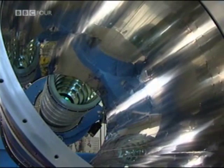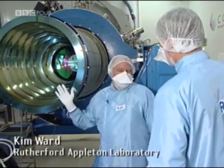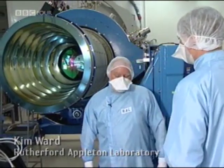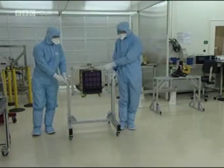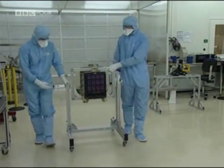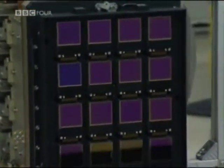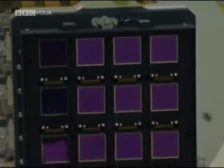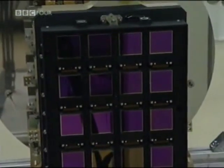The camera is in its final stages of assembly. Behind me, you can see the tube that's an array of very special baffles. What they do is absorb any scattered light or radiation that might be inside the camera that is going to upset the measurements made by the infrared detectors. At the heart of the camera is an array of 16 2K by 2K, that's 2048 by 2048 pixel detectors. I guess it's 67 million pixels looking at the sky for this survey.